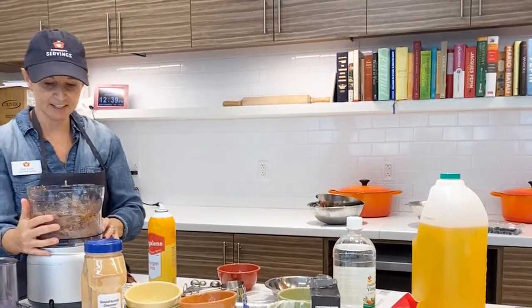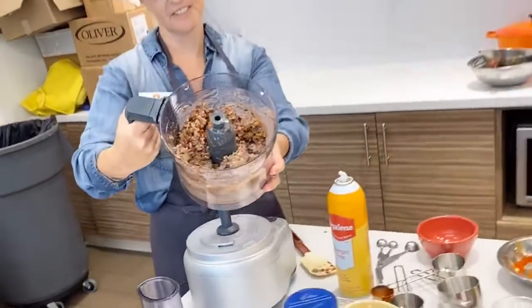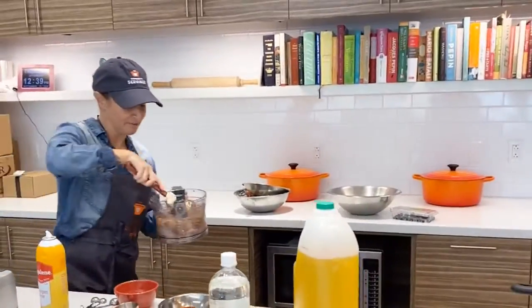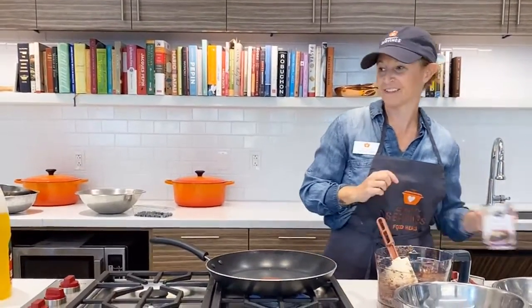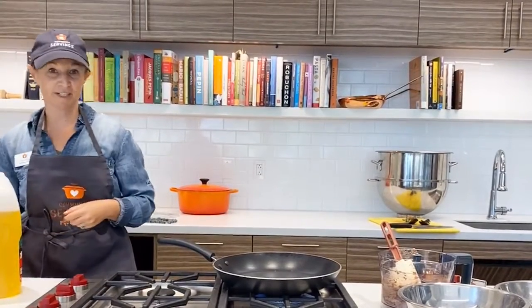So you can see it's pretty chunky still. Maybe the consistency of ground beef, not quite. Probably wouldn't fool anyone into thinking this is ground beef, but you might at least convert some people into thinking that it's just as good. Okay, so we're just gonna add a little bit more olive oil to the pan so it doesn't stick too much.